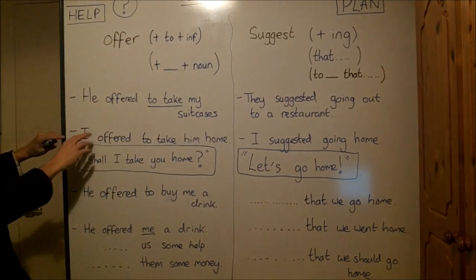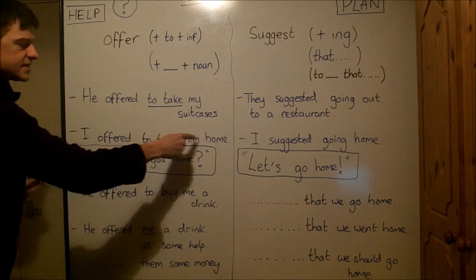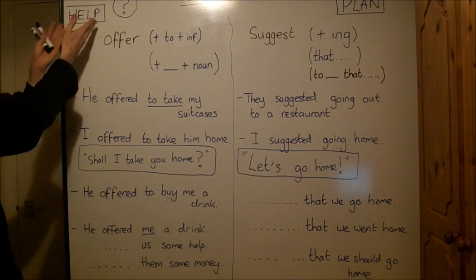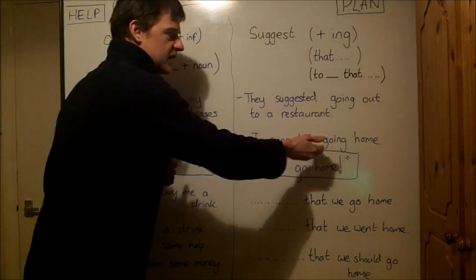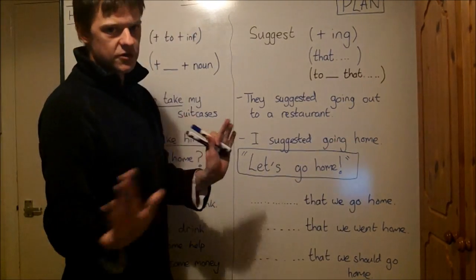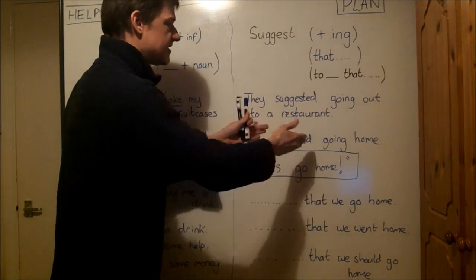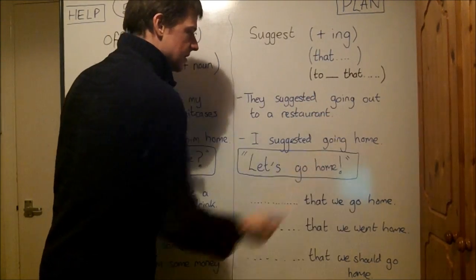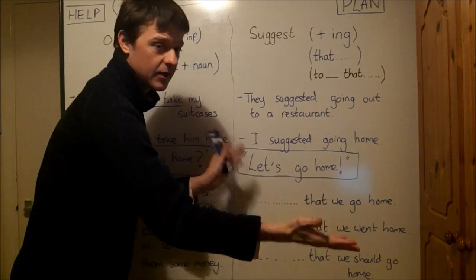Now, I've tried to use two very similar sentences here, but slightly different. I offered to take him home. I am offering him help. But I could say, I suggested going home. I'm not offering help in this sentence. That's the difference. I'm just suggesting that maybe it's a good idea to go home.